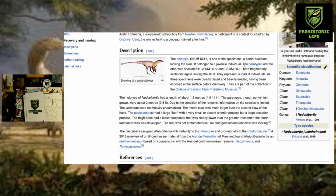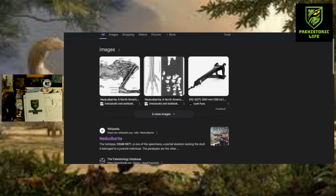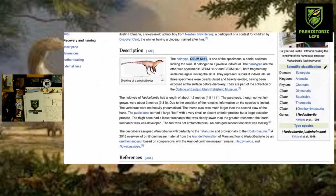The holotype, sorry, yawning here, the holotype is CEUM 5071. I don't really know how to describe that other than like a serial number or kind of like a social security number for dinosaurs, but also just a way to identify them. So if I were to just go C-E-U-M, Command-C, and then Command-V it into a search bar, it comes up with the fossils that you see, like the actual fossils of this dinosaur. So it's the fossils that were grouped together, that kind of thing.